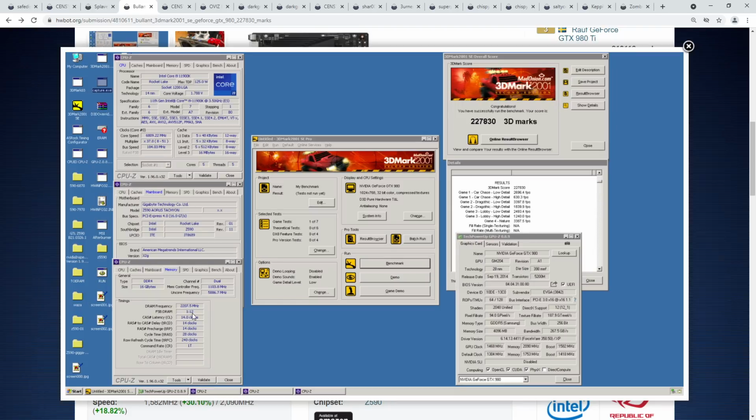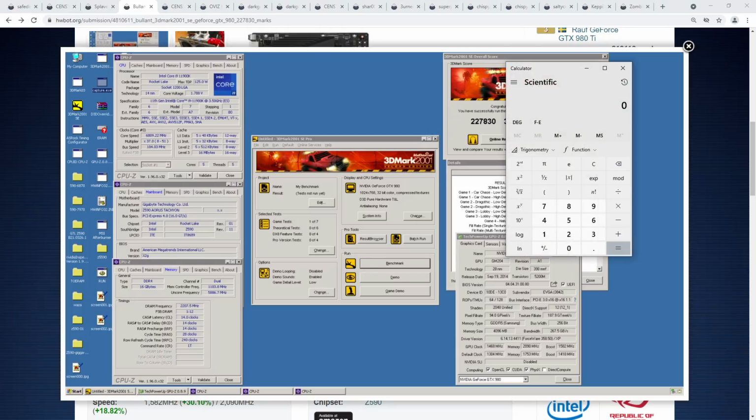1 to 12. Okay, wait a minute. I am very confused. We need a calculator. So 4400 divided by, so that's on the 24 times ratio. Oh man. Oh, I guess it really is 184 BCLK. That is super weird. Why would you do that?